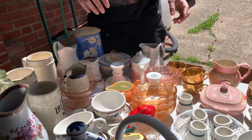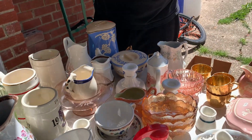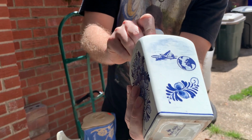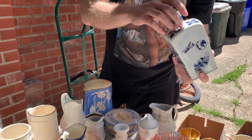All right. So we also got this blue Delft blue decanter. I've sold these before. Royal Delft. Down there. Look at that. It's interesting. I've never seen it with a plane in the... I knew. Okay. It comes out like that.